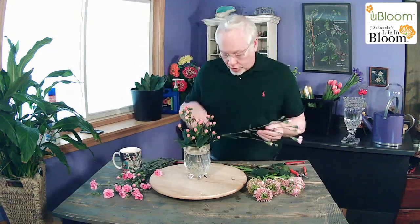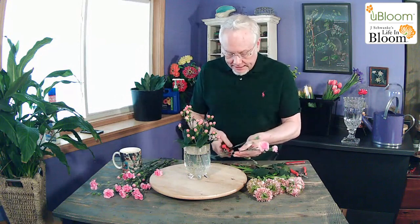Then I'm going to add my carnations next. So I'm really kind of not following what we normally would do. Obviously, I've created a little bit of a structure in that vase, which is great. And then I'm going to add some of my mini carnations in here now too. And what that does is I'm going to add my focal flowers last because they're important. And so I'm going to just add a few of these.